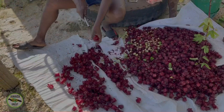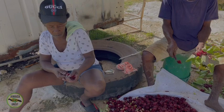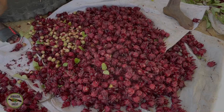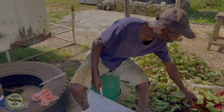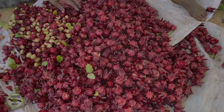So people, I just learned that if you want to preserve Sorrel, you just tip a handful of rice in the bottle. And you can have it for how long? All the time you want. Wow. This is Sorrel like I have 1 year. It's preserved right here. People, the man just told me, I was shocked, I never knew this. You throw the rice in the Sorrel and that preserves the Sorrel forever. This is amazing. This is really good information.